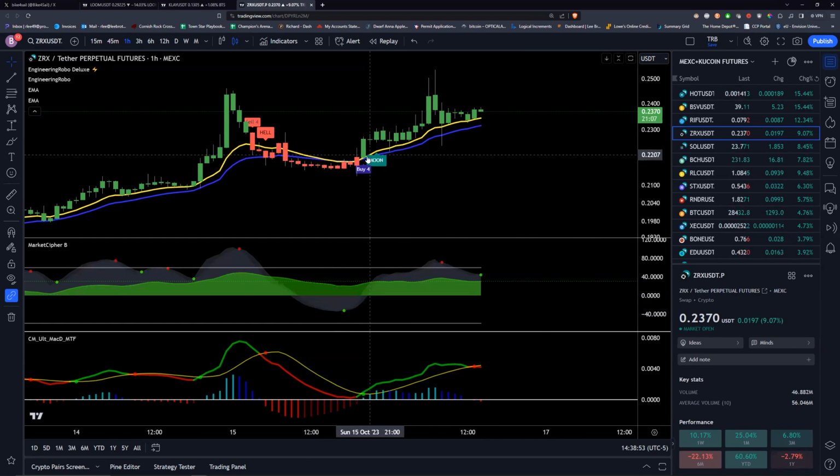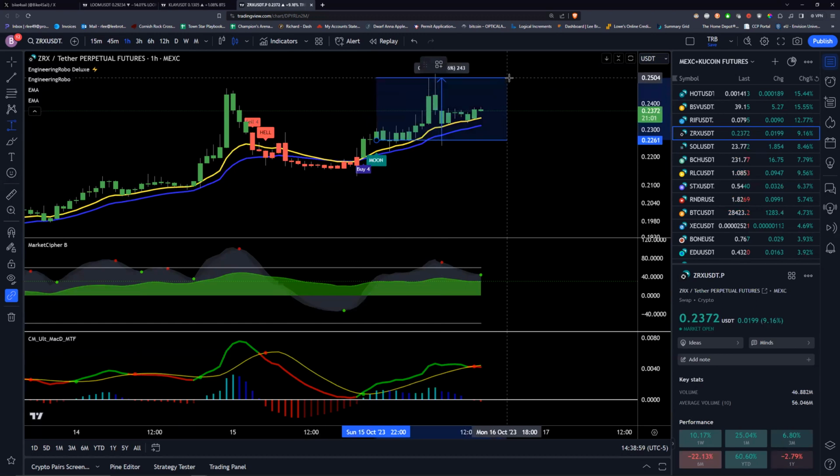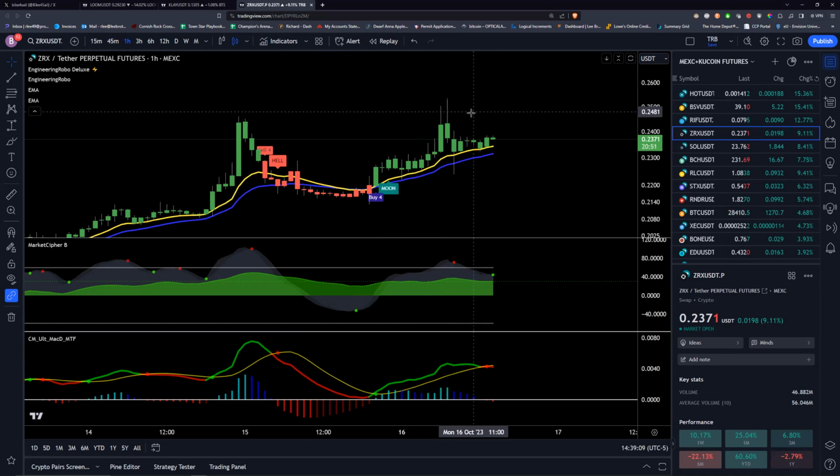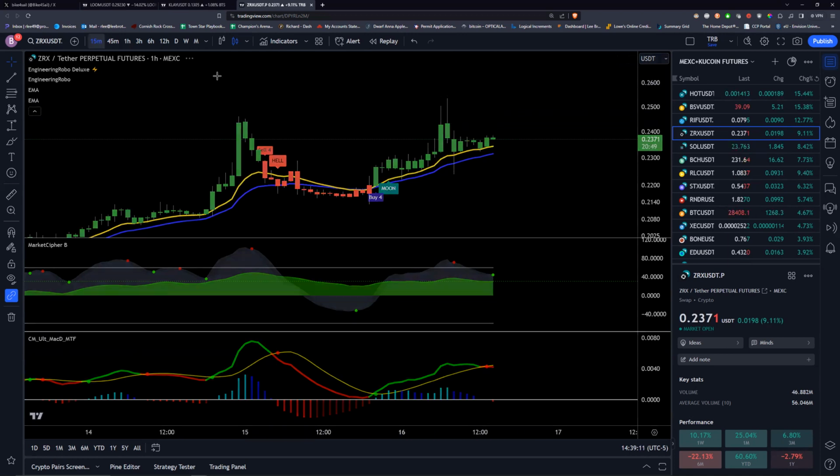Wait for the 1221. There's your candle above. There's your 1221 cross up. Let's say you bought here. You could have made about 10% spot, or on a 10x leverage, you'd make 100%. Easy play. How would you have known to get out here at the top? You would have had to go down to a much lower time frame.